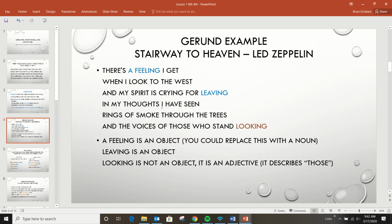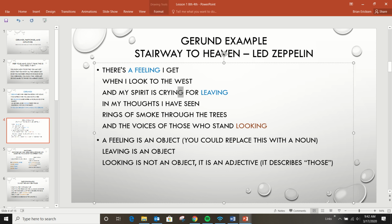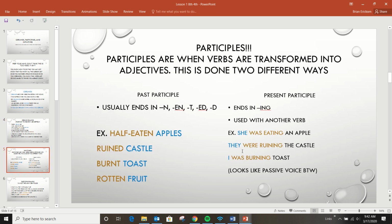I guess that makes this one right here also a participle, because it is describing my spirit. Oh, look at that. We're learning new things together.